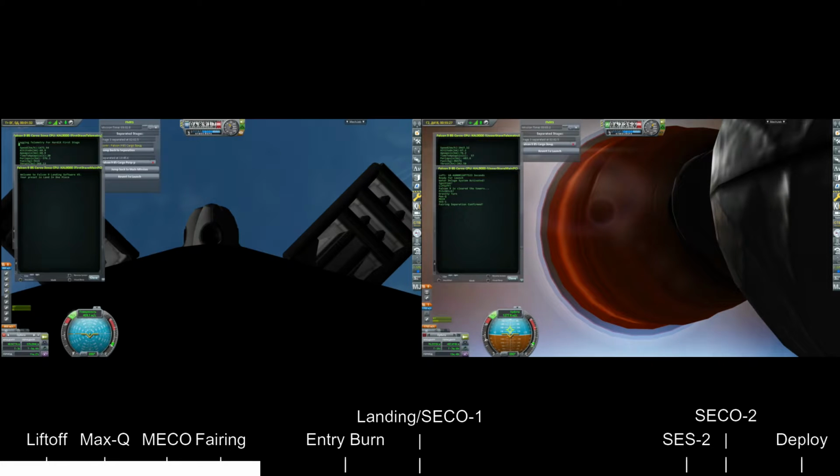On the left-hand side, our first stage, we're beginning our recovery attempt on our drone ship out in the Atlantic Ocean. The next milestones coming up include that first stage's entry burn, followed by the second stage engine cutoff, known as SECO-1, the first stage landing burn, and then that hopeful landing. The entry burn will occur at about 6.5 minutes after liftoff.